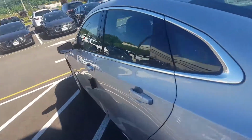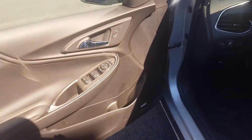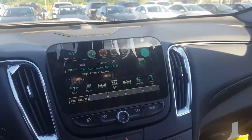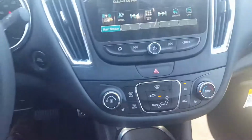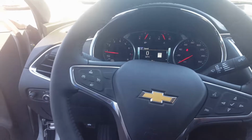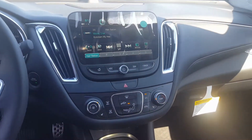And since the redesign, once you go into the LT model, it does offer keyless entry, push button start, power windows, doors and locks, power seating, Bluetooth, Wi-Fi, touchscreen radio, air conditioning, all set up in a really nice display. A lot of my clients, after driving the car, feel like the car is a high-line vehicle.